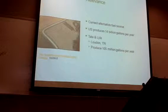Corn is being converted to ethanol used as an alternative fuel source. The U.S. currently produces 14 billion gallons of ethanol per year this way. There's a plant, Tate and Lyle, in Loudon, Tennessee, up Interstate 75, that produces 105 million gallons of ethanol per year from corn.